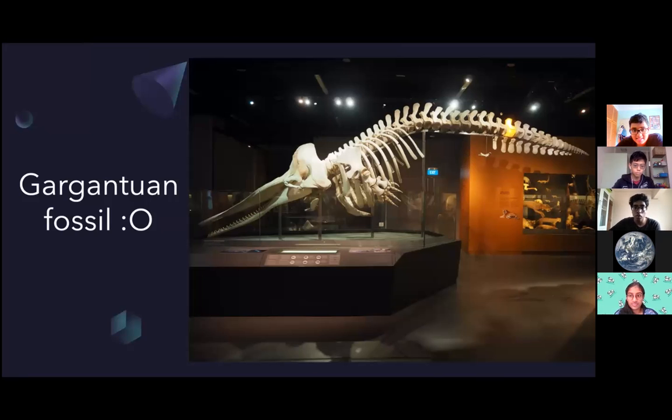We found a huge fossil. And any guesses on what this is? Someone please guess. I'll give you a prize if you get it right. I'll give you a prize if you get it wrong. Just guess. Looks like a dinosaur. Okay. That's a good guess. Yeah, it's not a dinosaur.